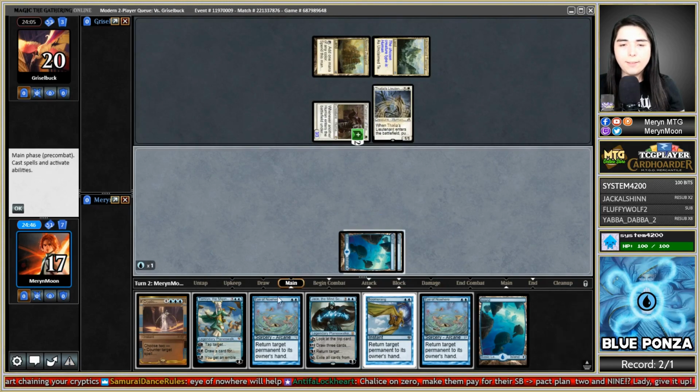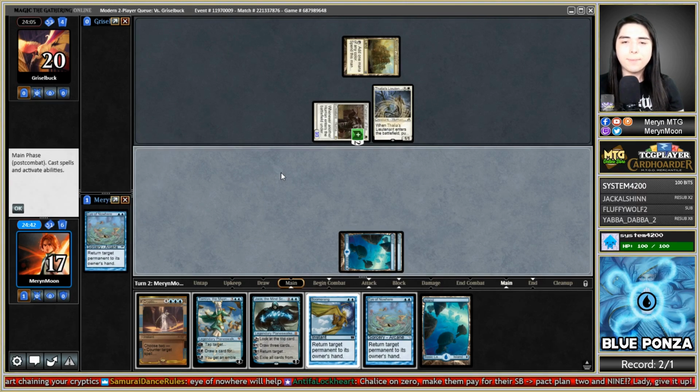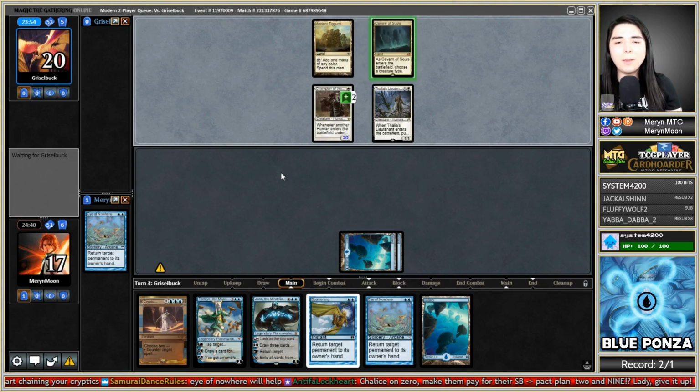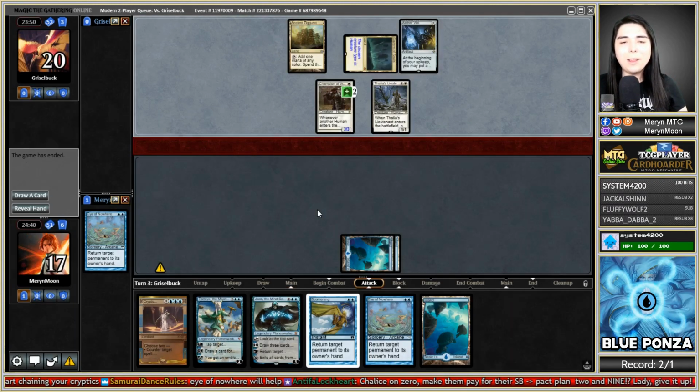Alright, so let's... Eye of Nowhere bouncing their Unclaimed Territory. We'll eventually be able to bounce that Champion of the Parish with Jace. Let's hope they just have absolutely no 2-drops at all. They play another good 2-drop dude, I'll just scoop it up, because we're not going to beat that. They got the Vial. Alright, I'm not going to beat a Vial.